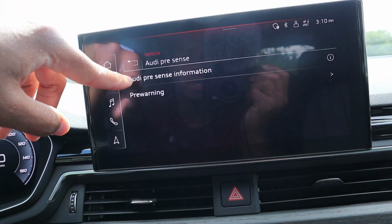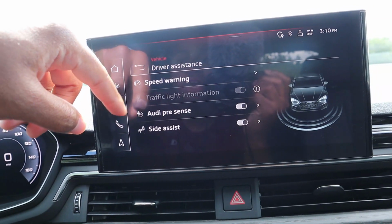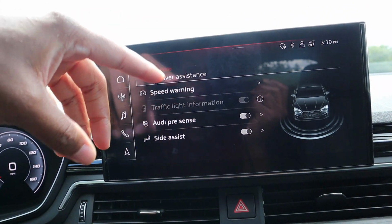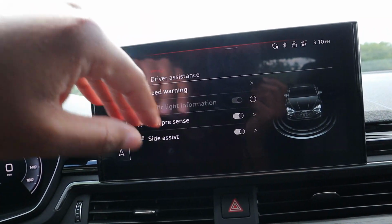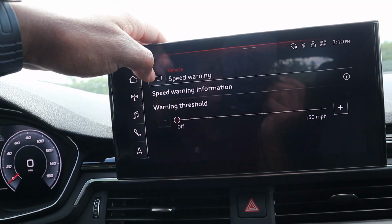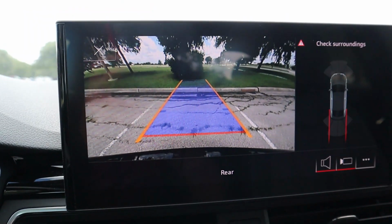This one, Audi tells you to be careful because the car may not stop for you in time if it has to kick in, but basically it will tighten your seatbelt, it'll start pumping the brakes and get ready for a collision. You know, unlock your doors, roll up the windows, all that good stuff. You got your speed warning, again for boring drivers if you do need to make sure that you're not speeding, but nobody uses that.